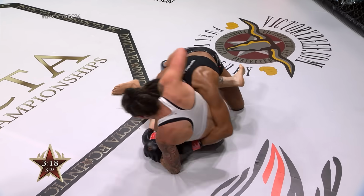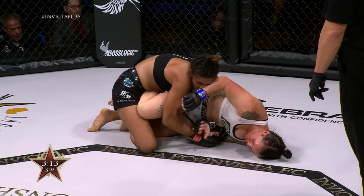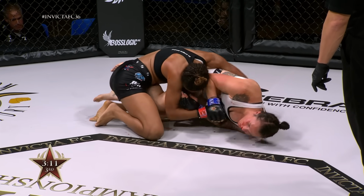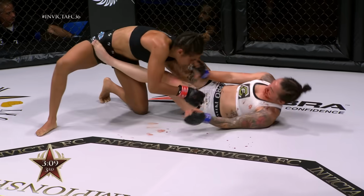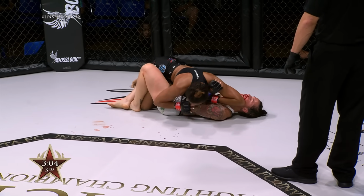Look at the way she's controlling the head, though. She was pushing on the head. That can prevent the pass. You can see, ooh, that's a lot of blood. Trying to work a knee shield here is Norton. Kind of sneaking some elbows as well. Battered and bloodied is Auttumn Norton, but still fighting.